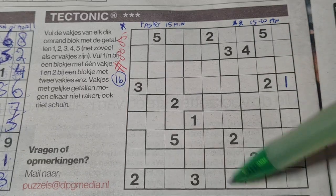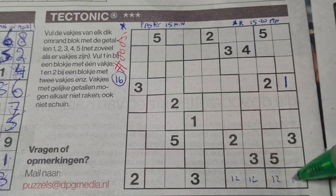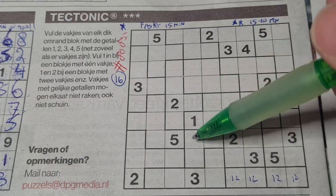Contains the 1 and the 2. Here dual box, there dual box. Do not know in which order, so let me mark those 2 boxes, 1 and 2. Next question, do we have here triple boxes? I see here 1 triple box, contains the 1, the 2 and the 3.